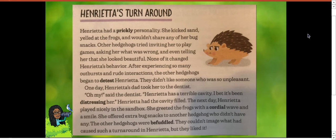Today I'm going to be reading you a passage. But as I read the passage, I want you to pay close attention to the words in bold. Today you want to use the context clues to determine the meaning of those words in the passage. So let me start by reading the passage to you first.